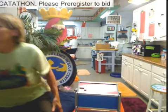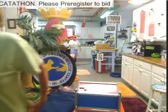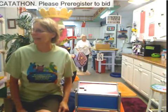Is that really right? Yeah, it is. We have 44 baskets. And then in the big ticket items, we have maybe like 21 different things.